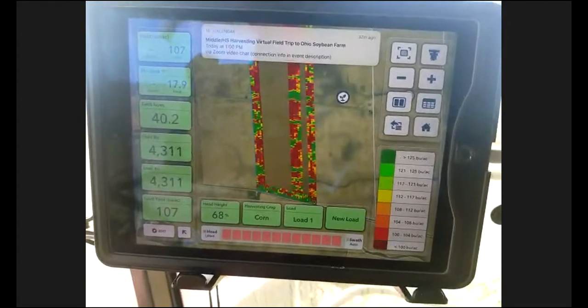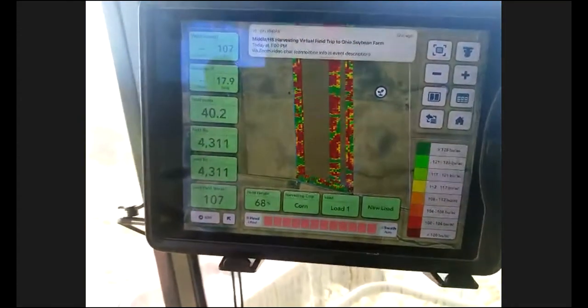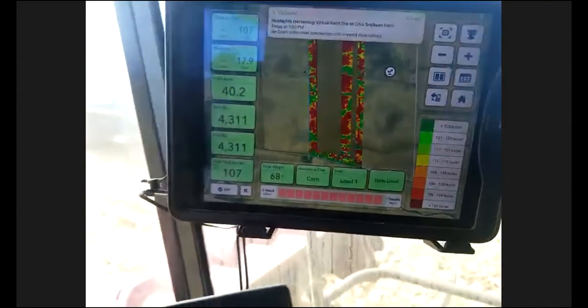And then we'll also use that when we spread fertilizer. We'll upload this data in our software. We'll spread the fertilizer based off of the yield that we've taken off the field.